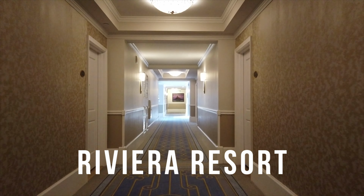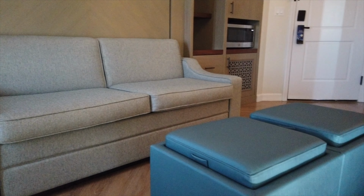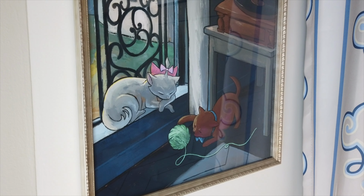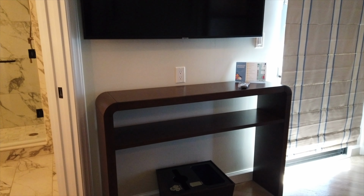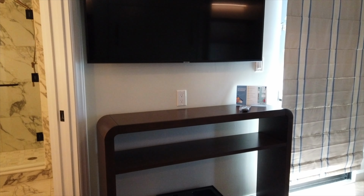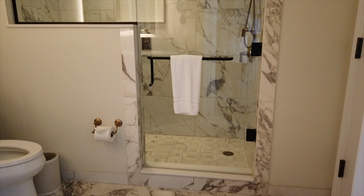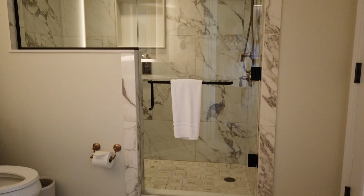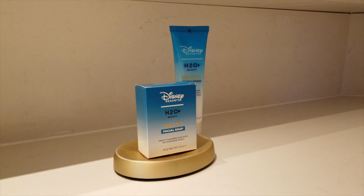For this resort, we had booked a tower studio, a small room with no dedicated bed. We aren't too sure if we made the right choice. Good thing is, there's actually a pretty comfortable Murphy bed that you have to pull down from the wall. And this resort also features perhaps what is the best bathroom of any DVC property, with floor-to-ceiling marble and a fantastic walk-in shower.